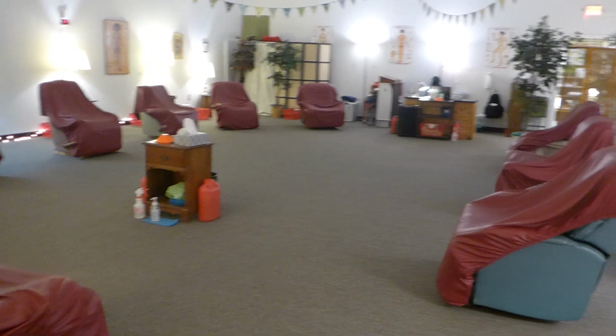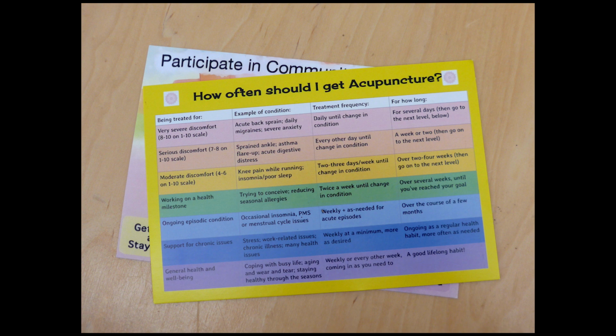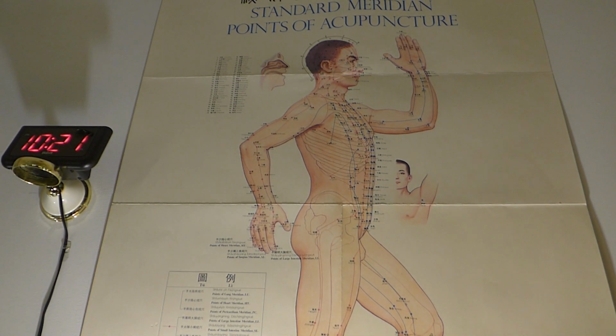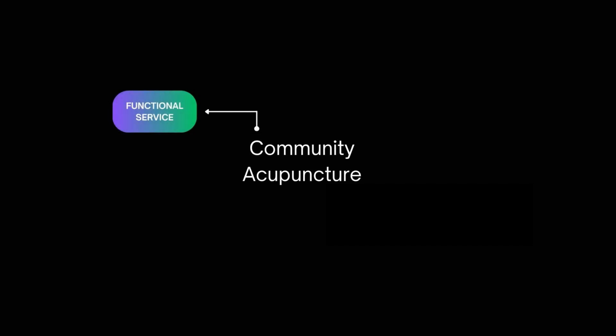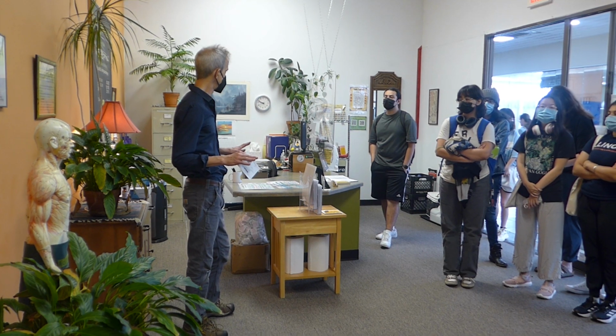During the field visit, students identified the service infrastructure, including the touch points, user journey, and physical space that make up the service experience, thus learning the front and back end components of services. Choosing the service was intentional, because the model of community acupuncture confronts us with the reality of how to provide a service that has to logistically and financially sustain our time without compromising commitment to equity and justice.